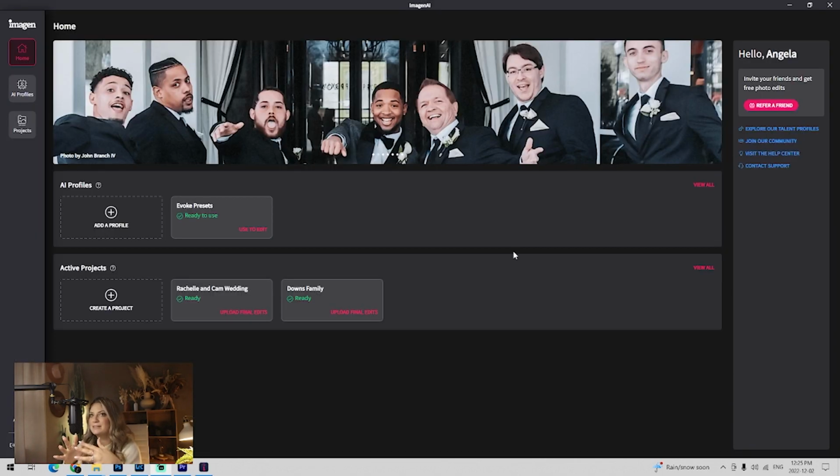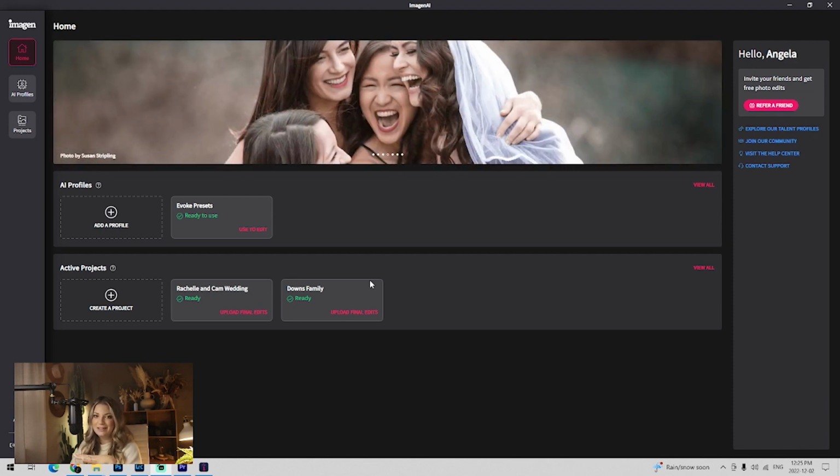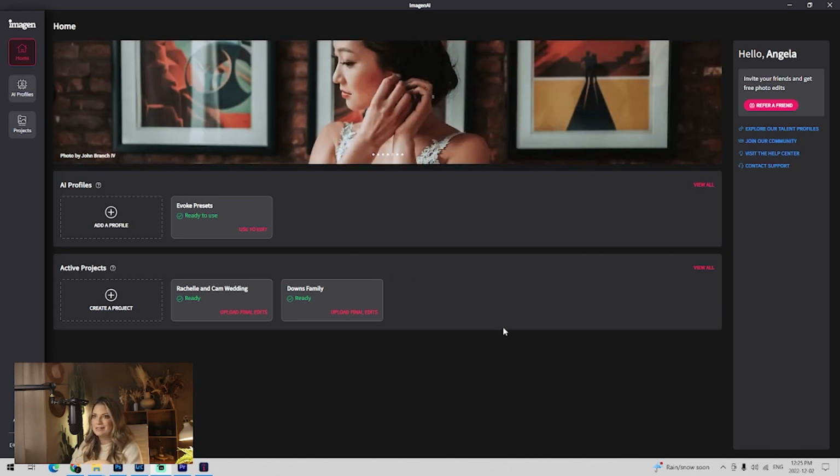So this is Imagen. Here you can see my AI profiles. Evoke is the only one that I use. And then you can see I have a couple active projects that I haven't uploaded the final edits yet. It's really important to re-upload your final edits once you've done any tweaking, just to further enhance the program and to make it learn your style and the tweaks that you want even more. So it's really important to not miss that step.